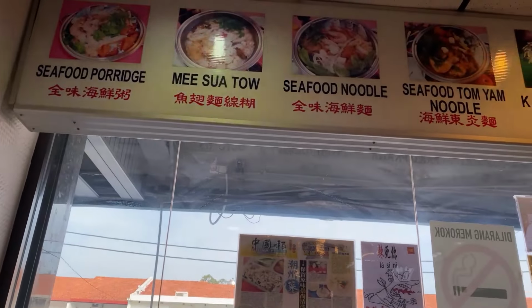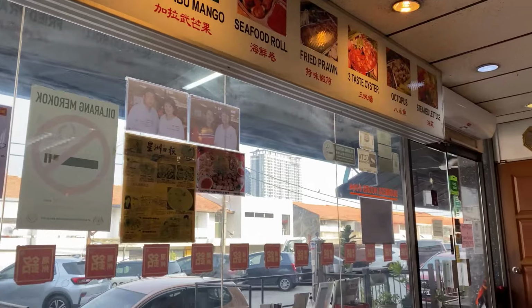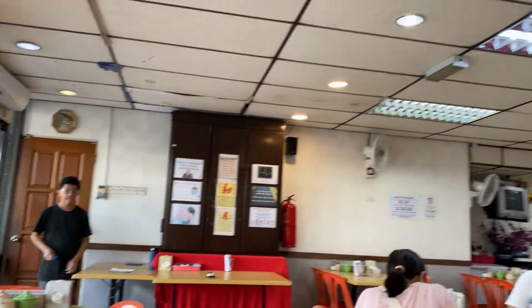So this is the restaurant. I'm inside. It's about 5:30, so they let us in early. So this is how it looks like. 5:30, so not many people.